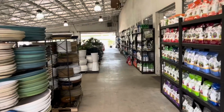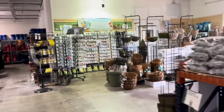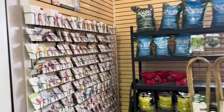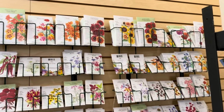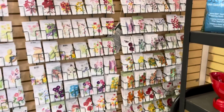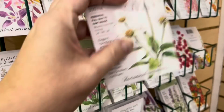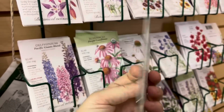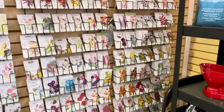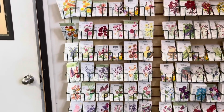Because I do need to see if they have Bells of Ireland seeds. Y'all know I've been looking for that. Nope, all sold out. Darn it, y'all. I need Bells of Ireland to get started. Let's start some echinacea. I like Botanical Interests, just because I think the seed packets are so beautiful.